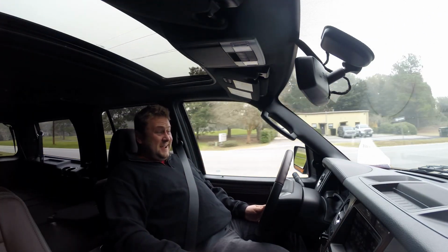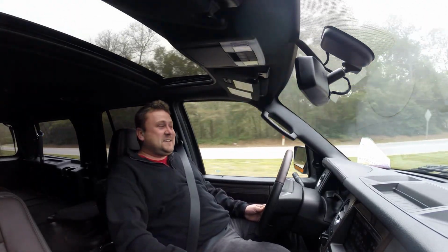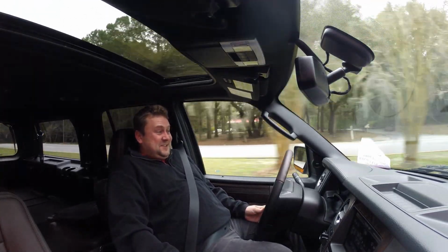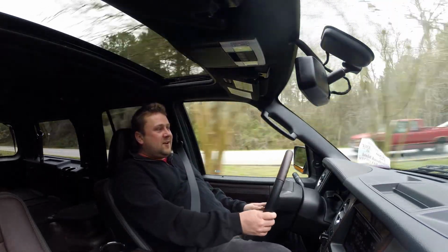Besides that, this Expedition is so sweet. It rides exceptionally well, is really quick, and has great handling. It's just outstanding.